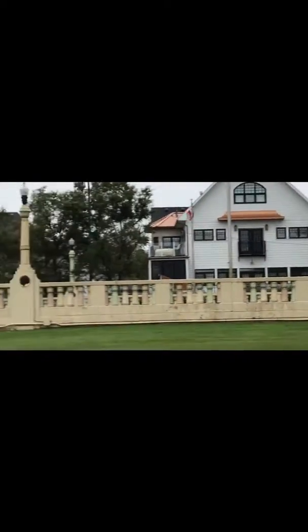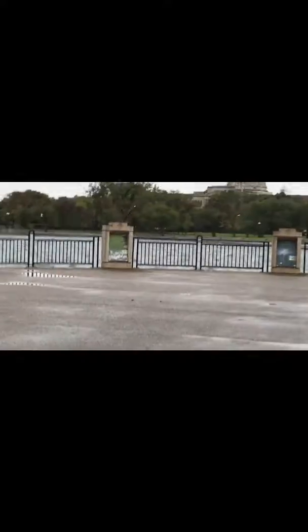So this is our Albert Street Bridge. Starts there. And goes all the way. And each of those are hand-painted. Those little balustrades or whatever you call them. All the way to the end. Picturesque.